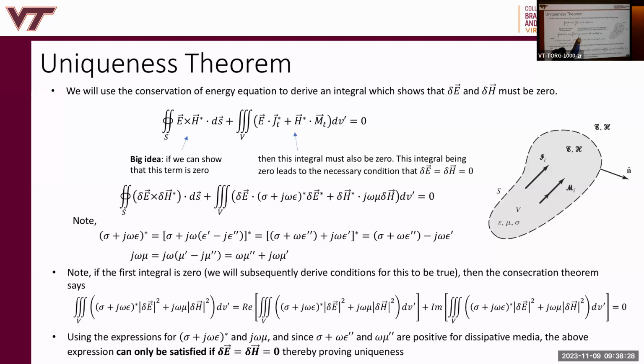Both these terms have to be zero, or their sum has to be zero in order to satisfy this theorem. But if we assume first that this term is zero, then we need this second term to be zero. If the first term is zero, the second one must be zero in order to add to zero. All right, what we're going to show is this term is equal to zero only when delta E and delta H are equal to zero, which is what we want.